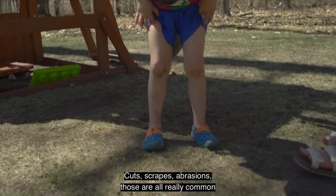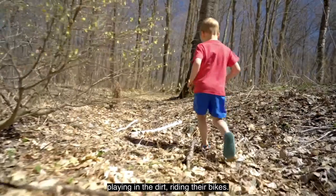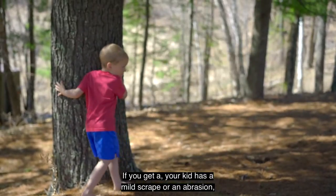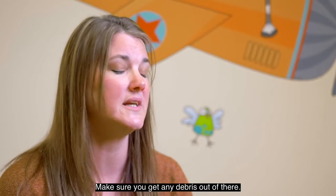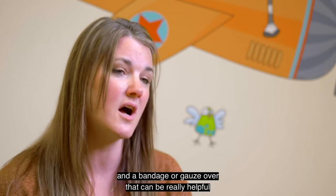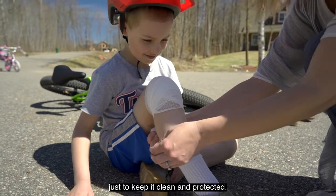Cuts, scrapes, abrasions, those are all really common in the summer months as kids are outside playing in the dirt, riding their bikes. If your kid has a mild scrape or an abrasion, you just want to make sure you wash it really good with some soap and water. Make sure you get any debris out of there. Putting some antibiotic ointment and a bandage or gauze over that can be really helpful just to keep it clean and protected. You want to change that every day.